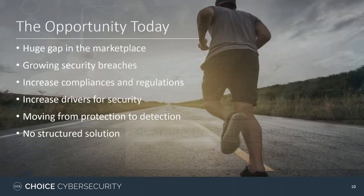So where's the opportunity for the MSP? We just looked at some really outrageous numbers. There's a huge gap in the marketplace for security and compliance services, and your opportunity is providing those services. Security breaches are growing, and it's happening every day, you hear it in the news. There are increases in compliance and regulations, and in 2017, there are several new regulations with actual due dates that have to be done, and we're seeing more and more emerge over the next couple of years.